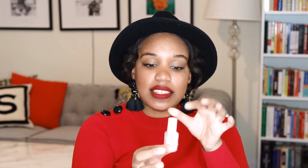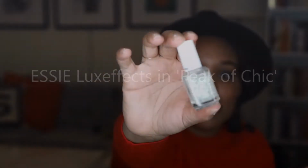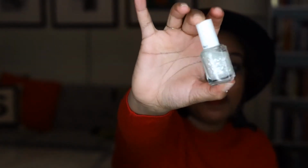All right, so moving along, another March favorite is Luxe Effects, this glitter nail polish by Essie. You can see it here in the bottle, and it's just this pearly clear nail polish with little flecks of sparkly goodness. I don't know if this is going to pick up on the camera, but I am wearing it now. I am notorious for not keeping my nails done. I know, I'm terrible. In any case, I hate chipped nail polish, so usually I just keep my nails clear and call it a day.